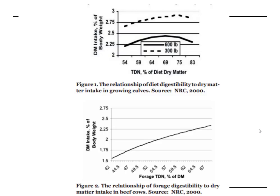Here's some of the other things that you could see that start explaining some of that other bit of variation. This top panel here is the relationship of diet digestibility to dry matter intake in growing calves. So these would be in stocker calves, and you can see here a TDN value of 54, which would be a moderate quality forage, up to a value of 75 or 80, which would be concentrate based diets. Our forage diets are going to top out around 65 or the high 60s in terms of TDN. So this part of this graph is about where we see forages land.